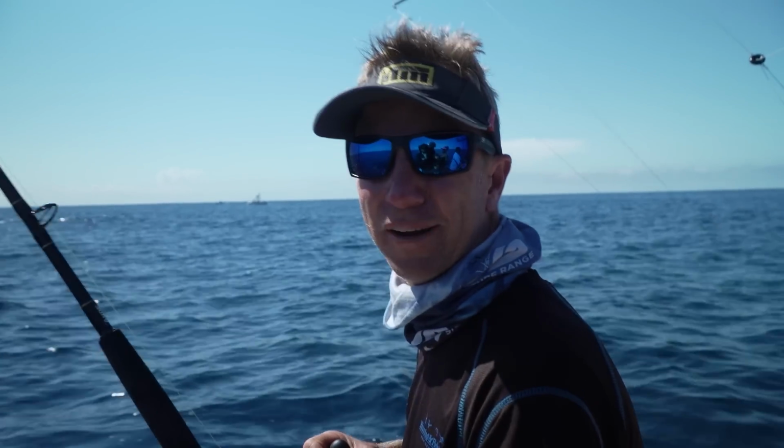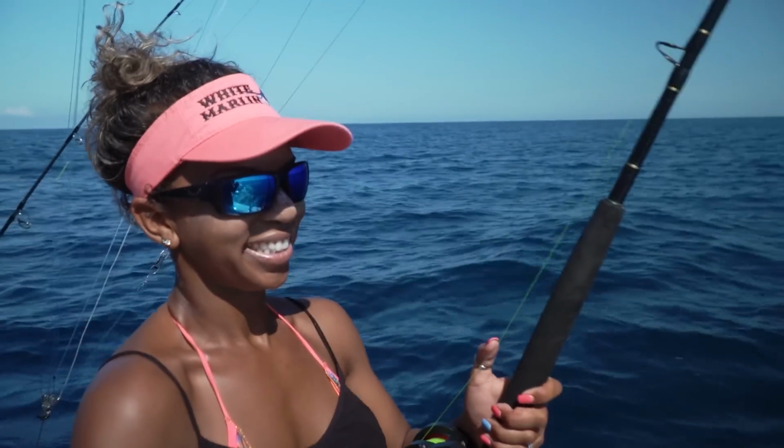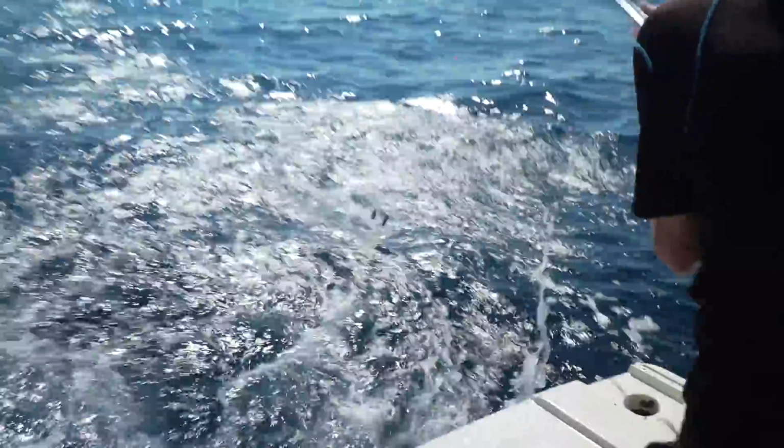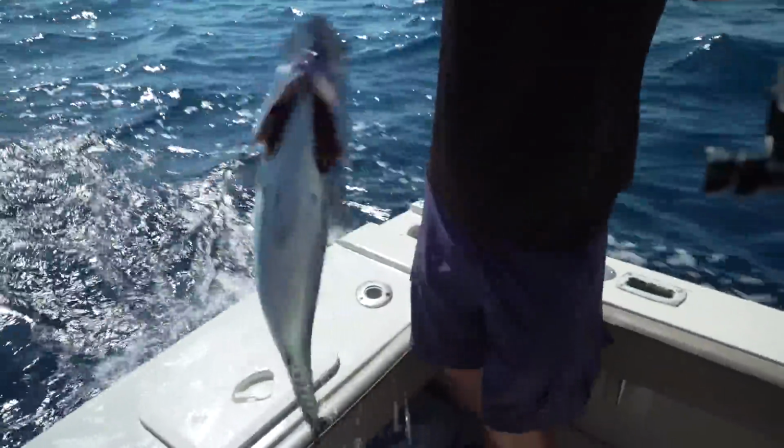And I've got a fish on one. I have no idea what it is. Oh, what do you got on there? You're the local, tell us what's going on. I think I may have a bonito. Yeah, that's what I'm thinking I got too. Nice work. There you go, and there's the cedar plug.